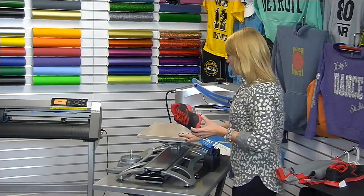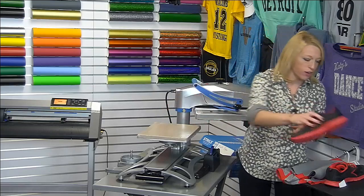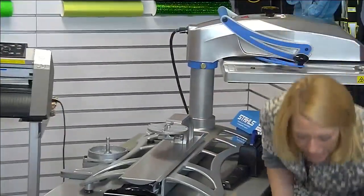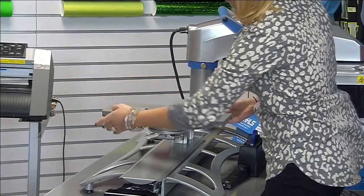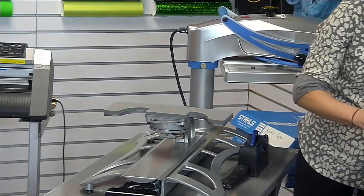What I need to do is I need a platen that allows me to print this shoe, because of course if I lay this on here, no matter which way I swing it, it's not going to work. So I need to switch out my 11 by 15 platen with what's called a shoe platen. I'll lay that to the side, and I'm just going to drop in my shoe platen, and that just falls in with one quick twist of my gold knob here, locks in place, and now I'm able to take my shoes and load them on.